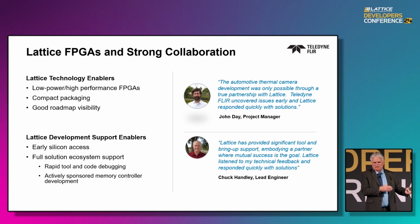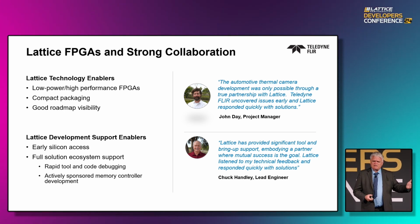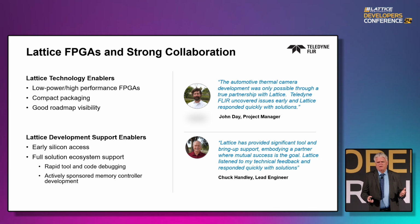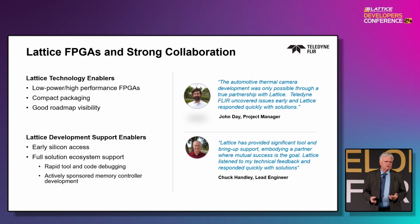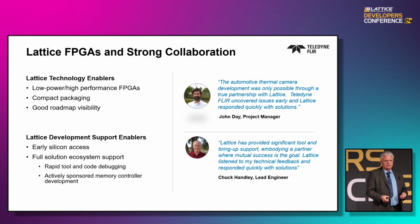But if you jump too early and your partner doesn't deliver, you're orphaned and you're stuck and you'll miss your customer deadlines and a whole lot of pain. So Lattice gave us that roadmap visibility that enabled us to make a design decision for the Certus Pro before first silicon was available. You have to have a lot of trust and confidence in a partner to make that kind of decision. And then they were true to their word and really delivered the ecosystem to make a product. An FPGA by itself, as low power and powerful as it can be, is not a product.